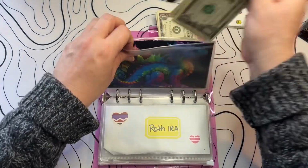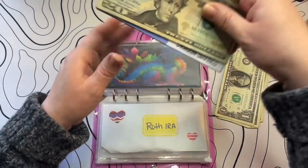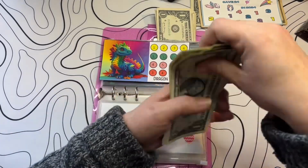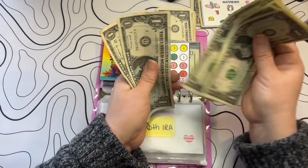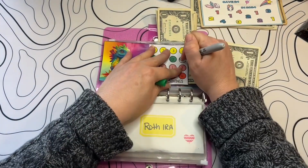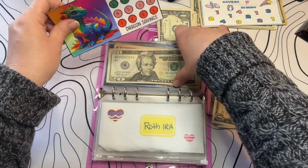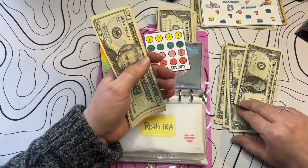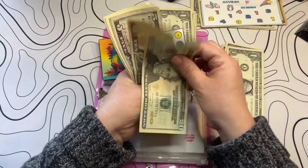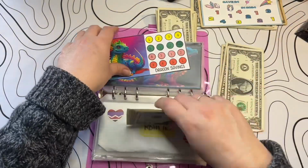So now the dragons. Ooh, we're gonna finish this one too. The dragons are getting 1, 2, 3, 4, 5, and 6. So we'll color that 3. All right, so we're gonna add 3 in here. 1, 2, and 3, and this should be 46. So 20, 30, 35, 40, 41, 42, 43, 44, 45, and 46.